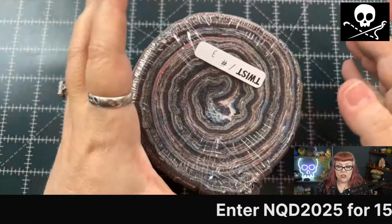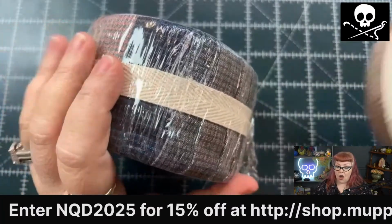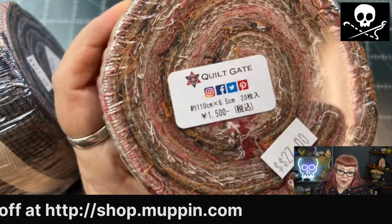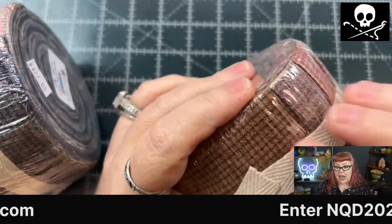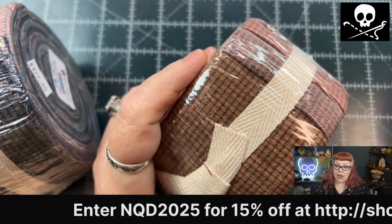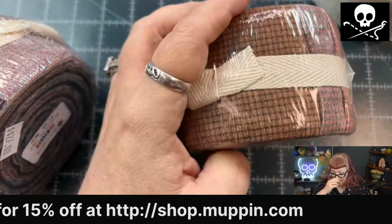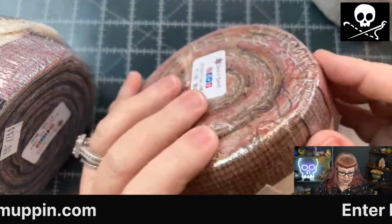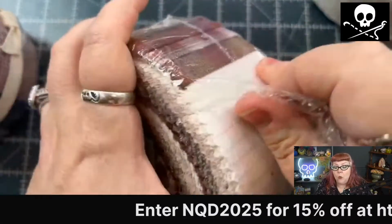Let's first talk about these new jelly rolls. These are not your grandmother's jelly rolls. These are from Japan, and these jelly rolls are made out of Japanese yarn dyed fabric. You heard that right. We have two different groups here, and I just want to show you these because I find them so yummy. One of them is partially open, so I figured I'd just open it.